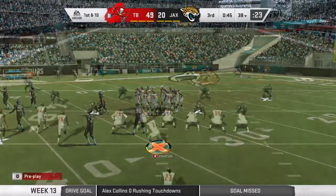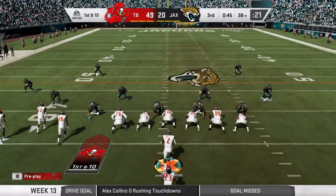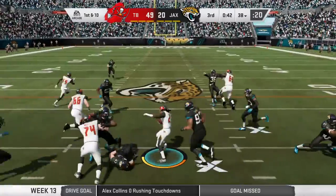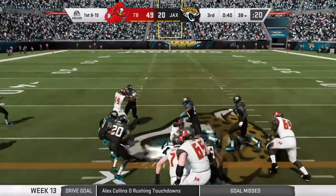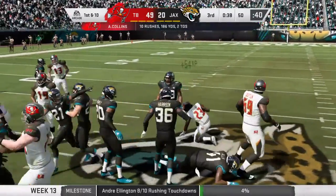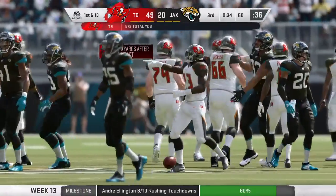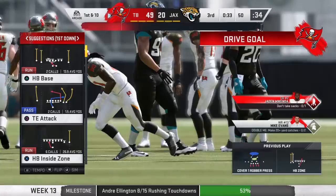Now the offense back out onto the field as they'll take over here in the final minute of this third quarter. On first down, it's Collins. And he gets this one to midfield before he's brought down. That's good for a Buccaneer first, a pickup of 12 yards.